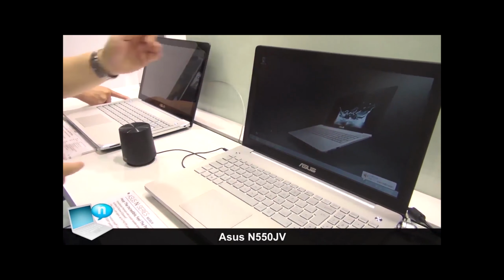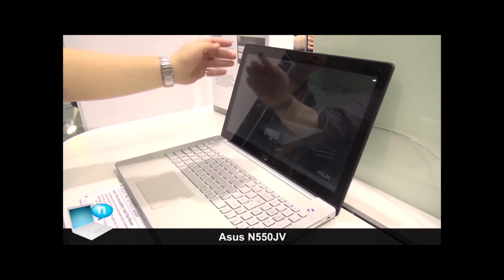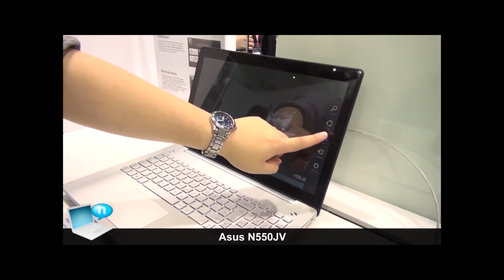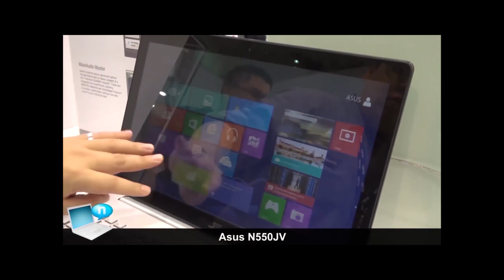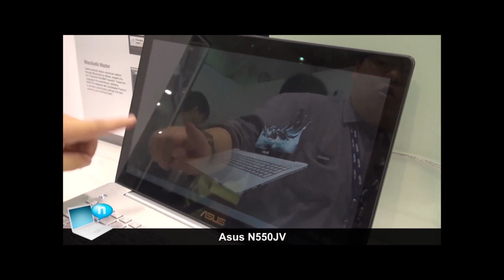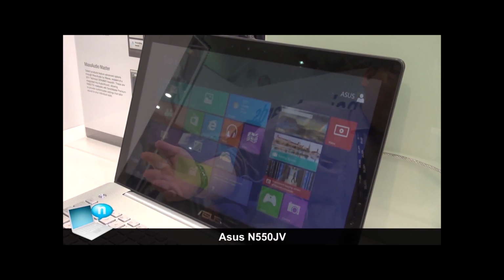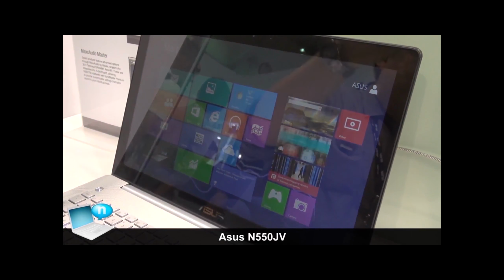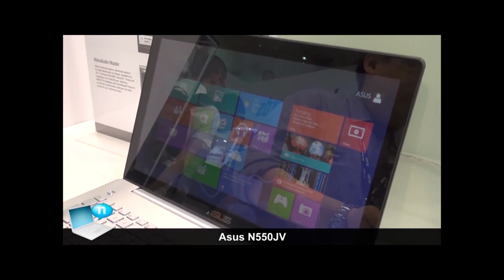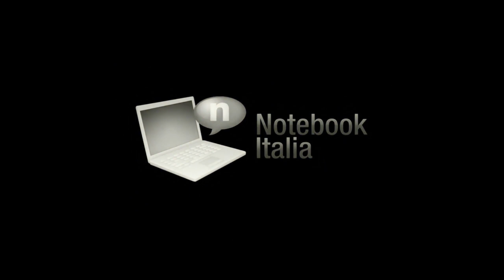And the last one is also the 15-inch. We have the touch SKU in here, so you can use the Windows 8 system with touch. You can see it's very smooth, all past our Asus spec with the touch performance. You can see like that. It's very easy, and all the touch SKUs have the same spec compared with the normal N Series.